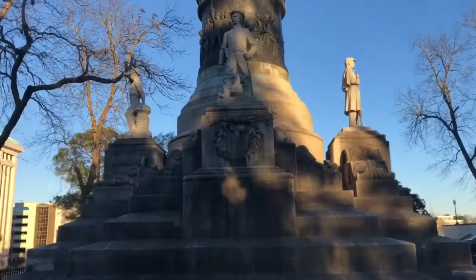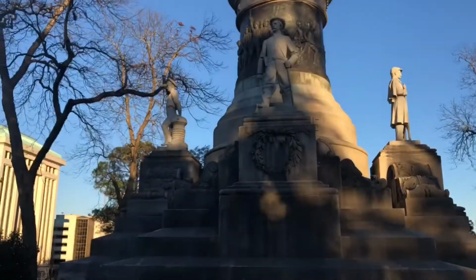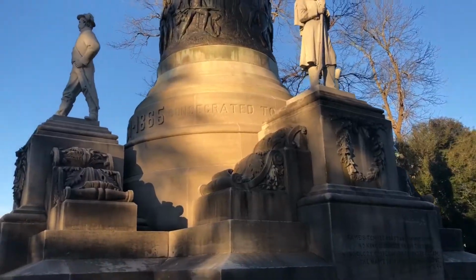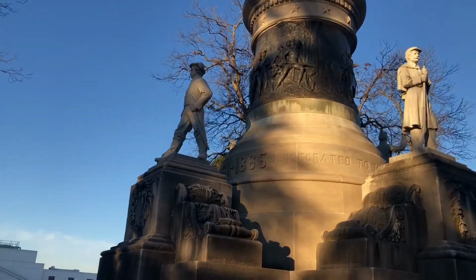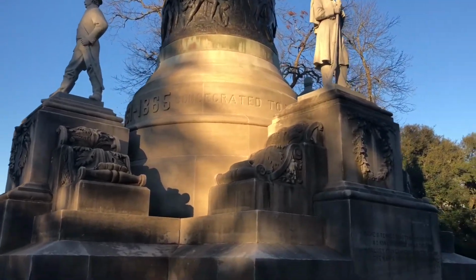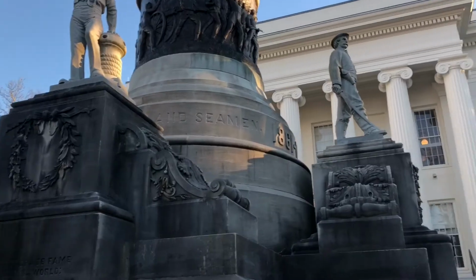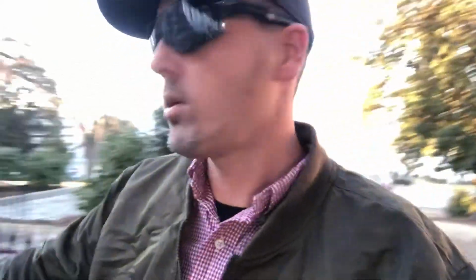And on the opposite side of the Capitol building, we run into this, a monument to the Confederate Armed Forces. And around the banister, it says 1861 to 1865, consecrated to the memory of the Confederate soldiers and seamen. But what's really interesting about this statue is right here on the bottom corner is a time capsule. This cornerstone was laid by Jefferson Davis, President of the Confederate States of America, April 29th, 1886.